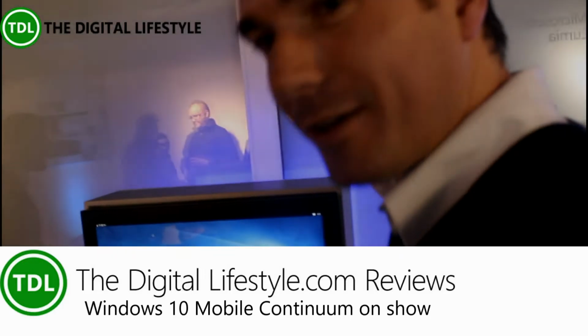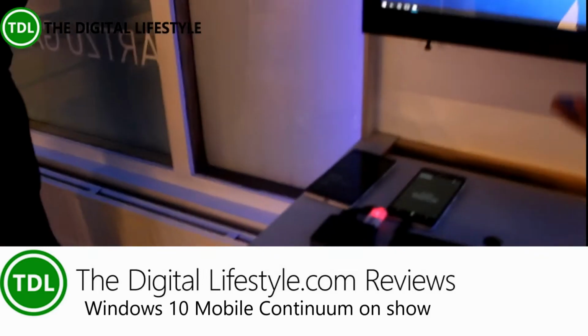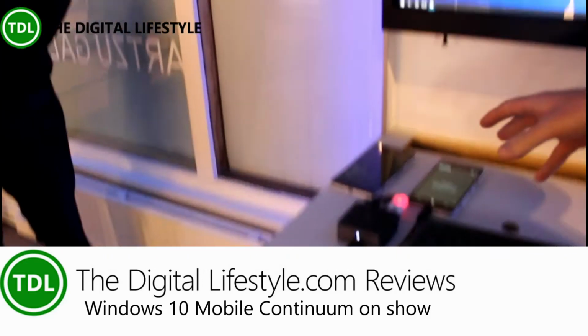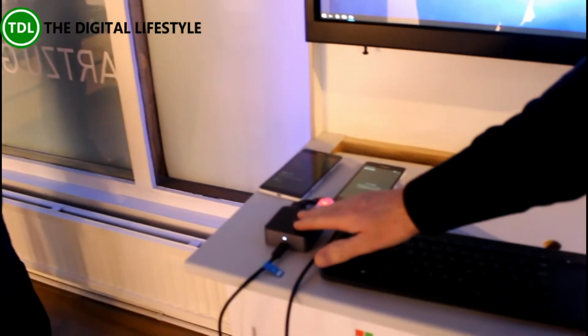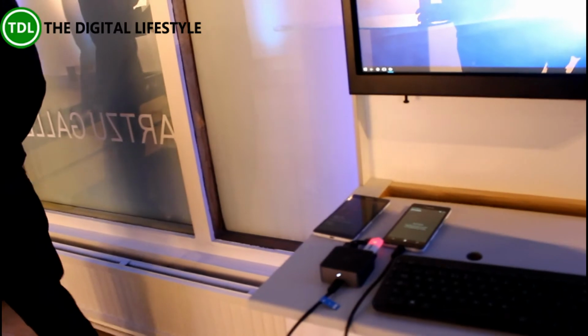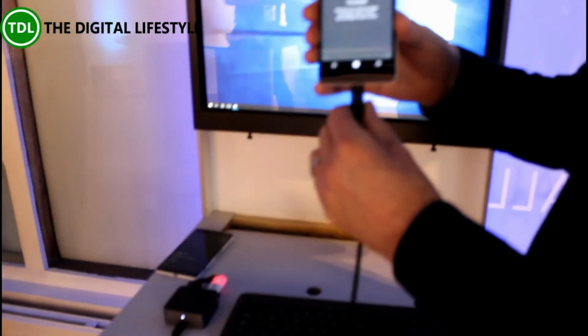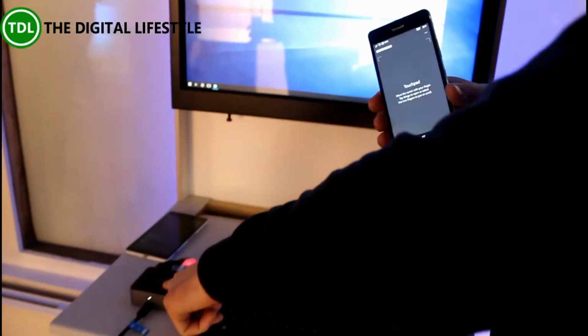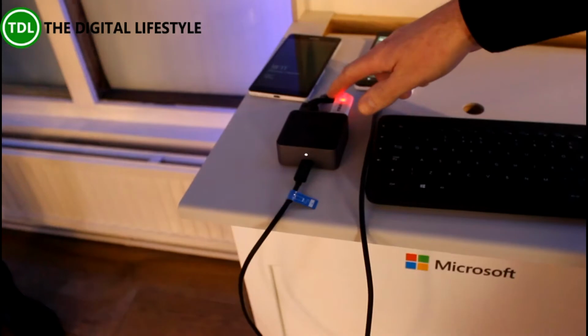Cool. So lots of years now we've been trying to make our smartphones have more of a PC-like experience. And with the Lumia 950 and the Lumia 950 XL, we have something called Continuum, and that gives you a PC-like experience on any screen that you're in front of at the time. So I've just got the 950 plugged up via the USB-C connector to the actual Microsoft display dock. That then converts the actual cable to HDMI out.